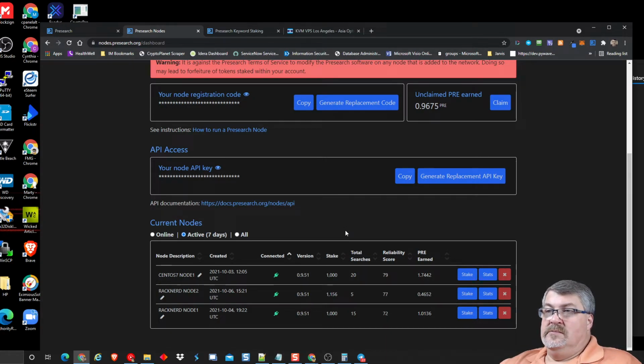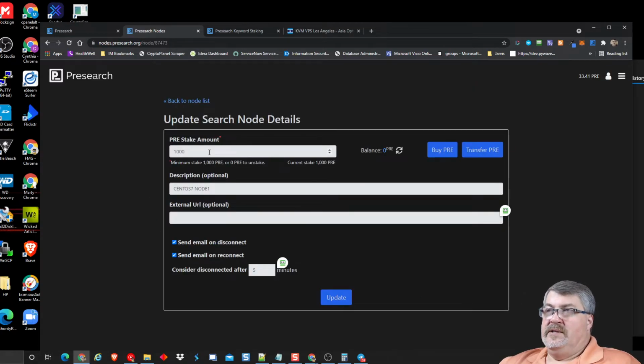So right now, the way this is done, this is fixed. All you have to do when you're ready to stake this, you can edit the node, or let's say it's not staked, you could click the stake button. Let's say I've deposited pre-tokens in my account, and I'm going to put a link for an exchange that you can use. I used the KuCoin exchange to buy my pre-tokens.